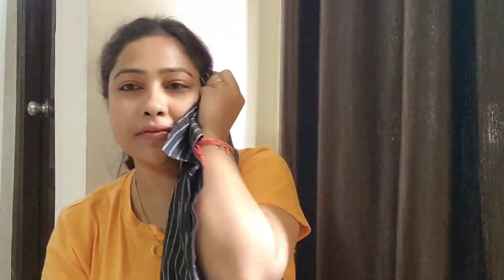And I love this. With this you can carry high waist jeans with a sando, and on top of it you can just put it like this. And for that only I bought it, with a sando type of one piece also. If you are wearing it on that also, you can carry it with shoes, it will look very good.